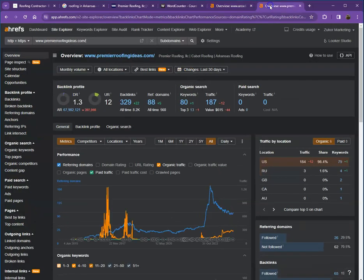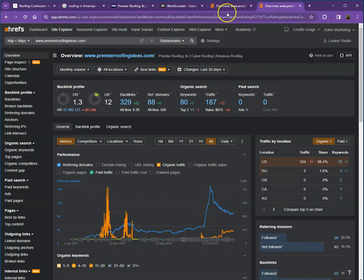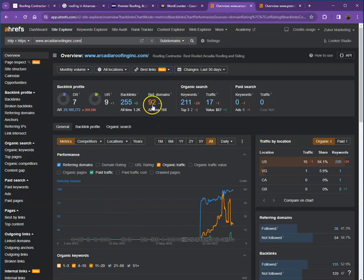I have your competitor's website pulled up here. Let's compare the numbers. Based on what I'm seeing here, Google actually trusts your website more. However, it seems like your competitor has a stronger website. That's because they have more backlinks, since they have 329 and we only have 255. However, you have more keywords than them. You have 211 and they only have 80. So our main focus now would be the backlinks.